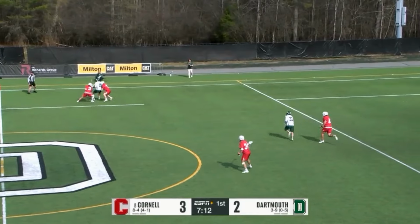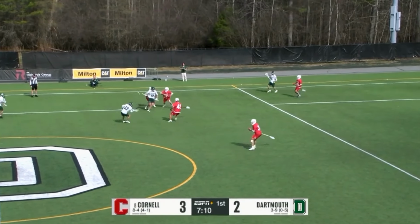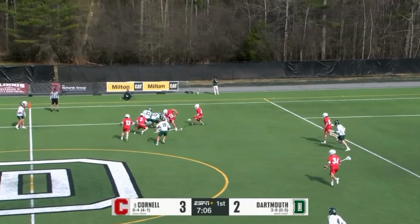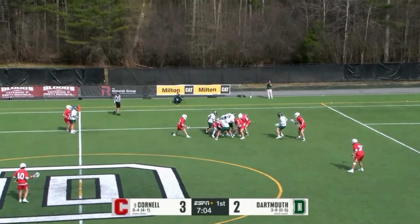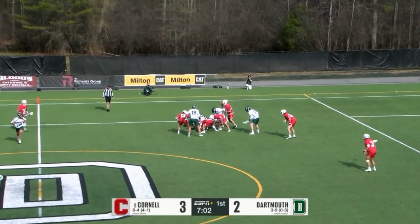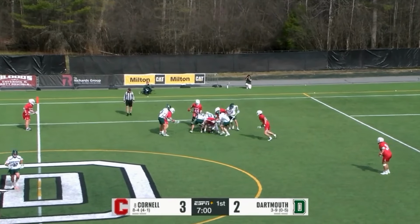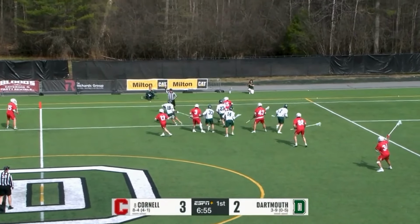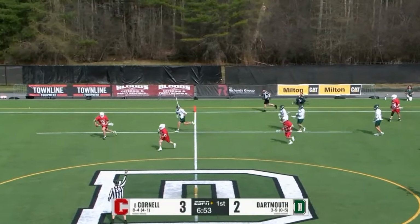All-time program leader in ground balls, over 260 in his Big Green tenure. Battle right now, as Dartmouth is trying to come away with the possession, looking to try and tie it up. Kind of looks like a rugby scrum from this angle, just trying to find a way to get that ball loose, and it is Cornell who comes away with it.